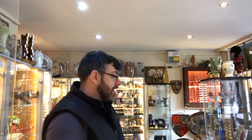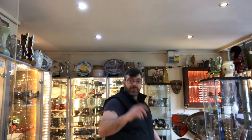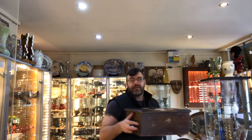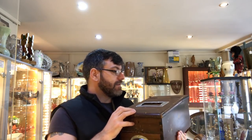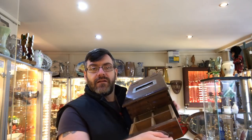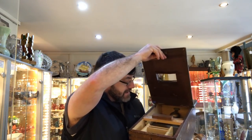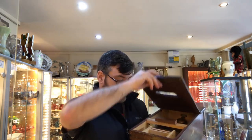Okay, next piece is a big lump, and it's not the first time I've had one of these. Have you figured out what it is yet? Yes, it's a till. It's a nice 1930s till, I would say. Nice till. Top opens up as usual. It's got the bell inside, the roller's in pretty good condition, to be totally honest.